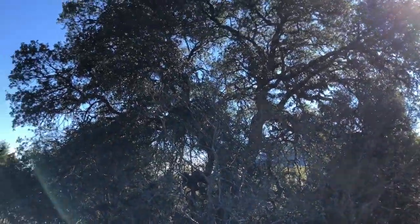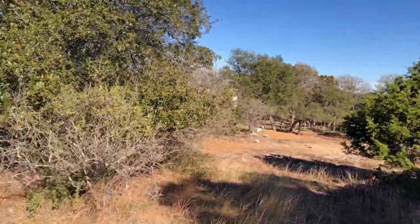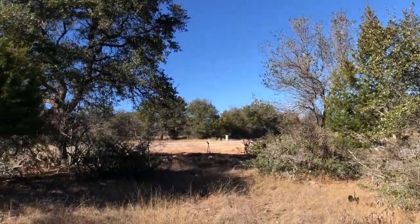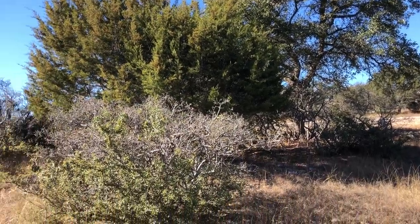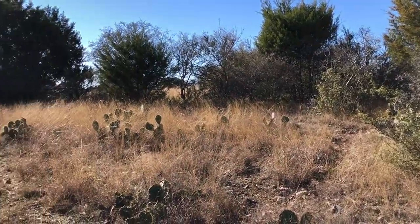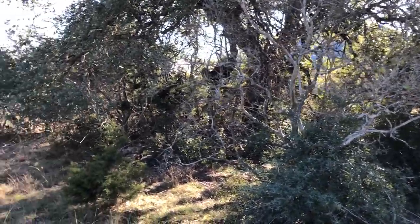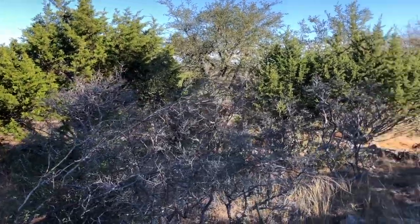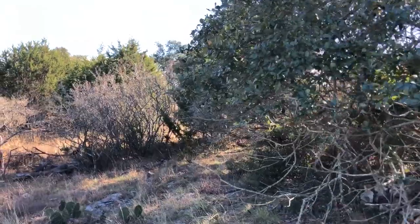Some of these trees here will have to go once they build on it. That tree there looks like something you kind of want. It's not so bad. But you might be able to save this front oak tree just because it'd be in the front of your property. Because you do have to have a nice 20-foot setback from the road. But the slope is pretty level. A lot of this underbrush will get cleared out. So let's start making our way to the back of the property and see what that looks like.